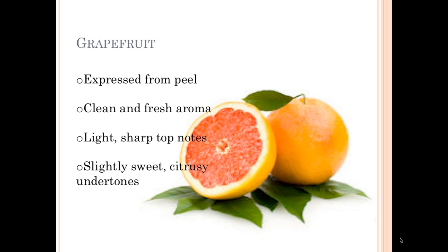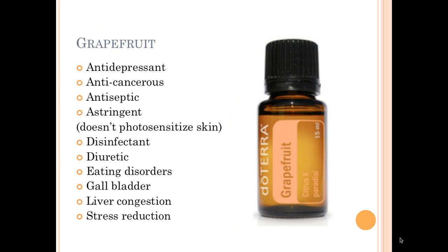If you have a bottle of grapefruit, go grab it so you can be smelling it while we talk about it. I know for me, whenever I look at that picture and start talking about how good grapefruit smells, I have to go open up my bottle. And if you don't have it, you're definitely going to want to put it on your loyalty rewards order for this month so you can have it in your home. It is so amazing.